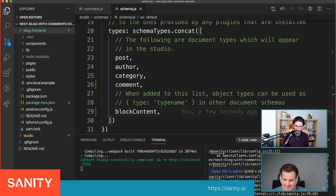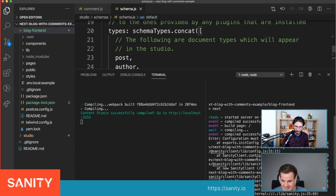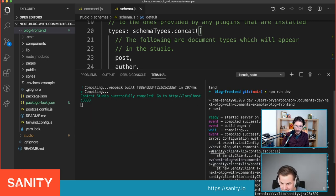There we go. Yep, here's our error. We have an error. Errors are better than no errors, right? Yep, it must contain a project ID. So let's figure that out.